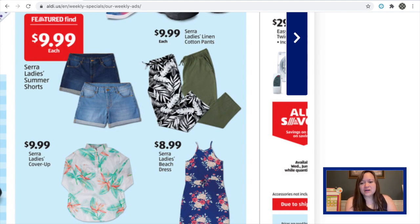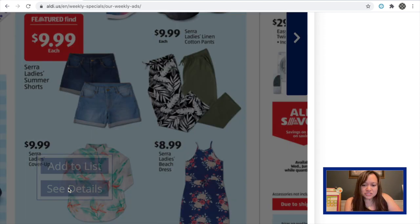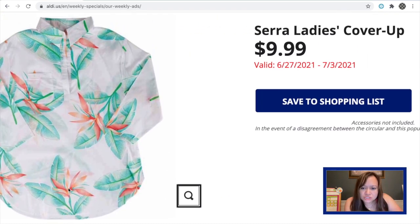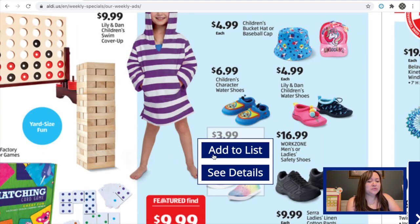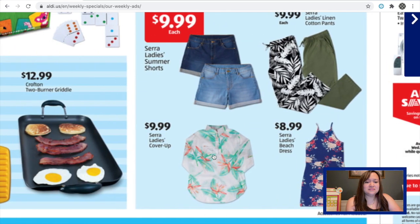$9.99 Sarah Ladies summer shorts. Those could be good. $9.99 Sarah Ladies cover up. This might be cute. Initially it looks like a men's shirt. Oh, why don't they show us the other designs? I am willing to bet there are some other cute designs. I could be wrong.